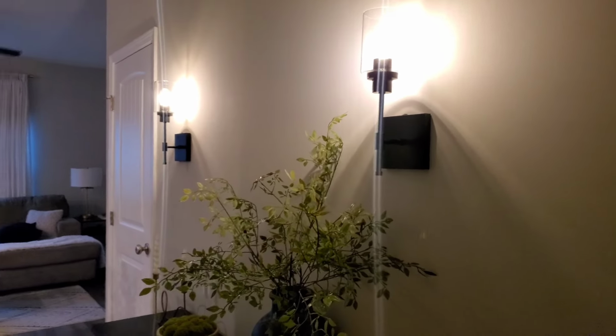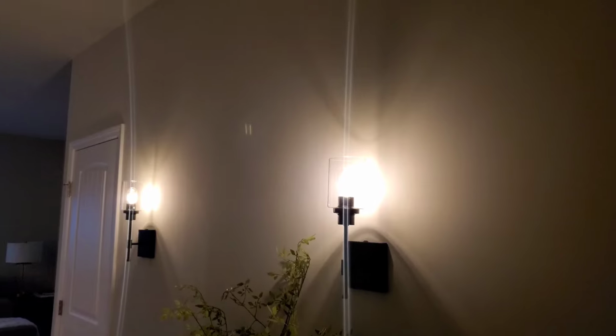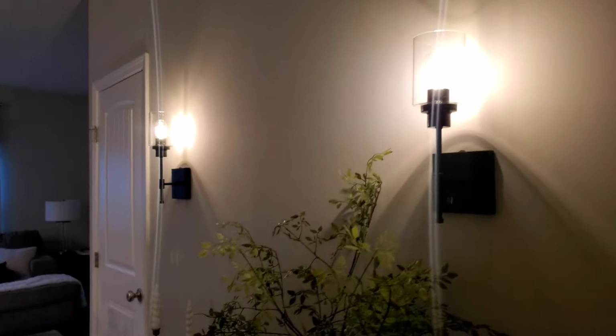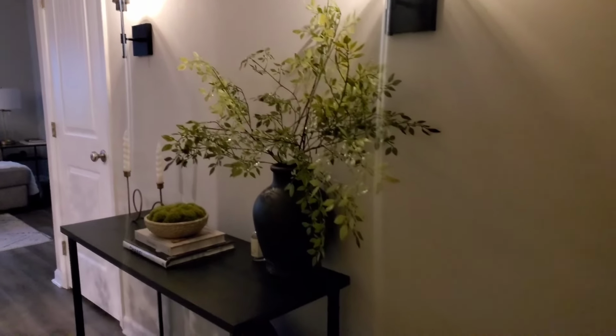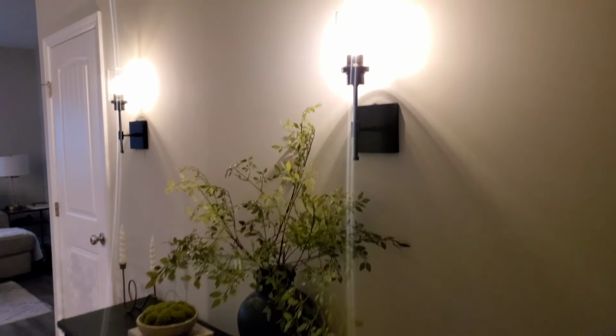I wanted to come back and show you guys the night vision. Look how pretty. Y'all, the camera is just not doing this any justice. I promise you, it's so pretty at night. Oh my God, I love it.